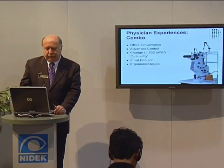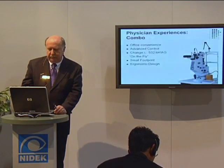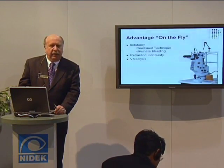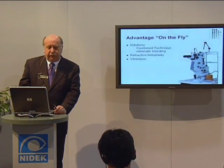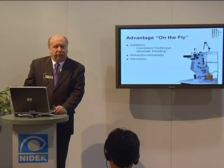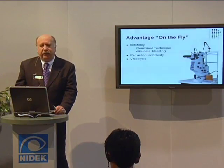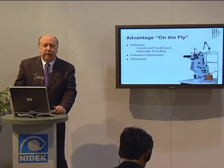Now, it's a small footprint. We talked about that in the ergonomic design. We also talked about the combination technique of eliminating bleeding. It's very popular. Doctors like to do this. Understand, when you're doing an iridotomy, a brown iris is 3 times thicker than a blue iris. So your settings for the YAG laser will vary. The number of shots for iridotomy will vary.